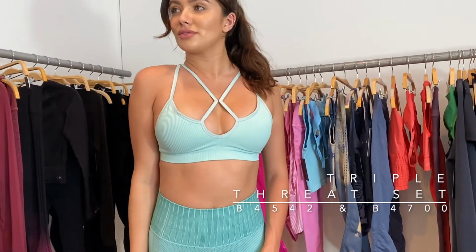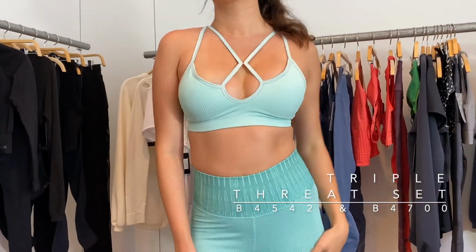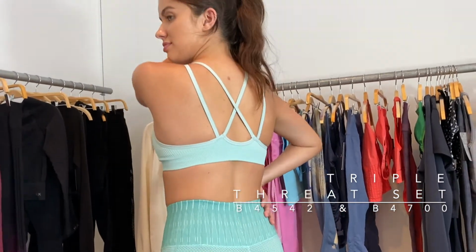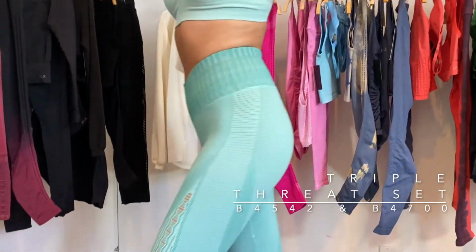But we feel like it goes perfect with the triple threat legging, style B4700. It's a seamless trifecta in this body engineered high rise legging with three woven jacquards and open mesh for a breathable fit.